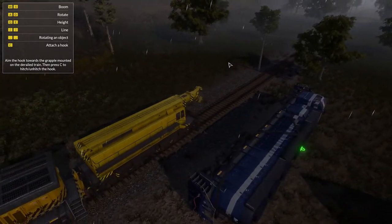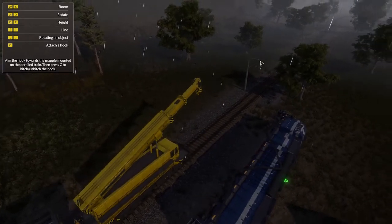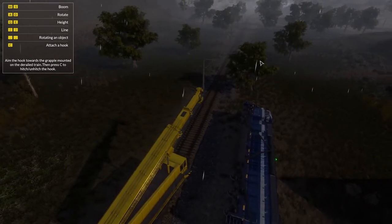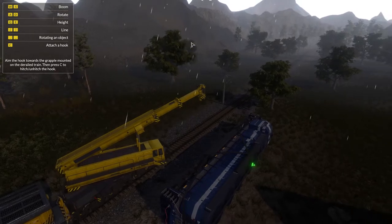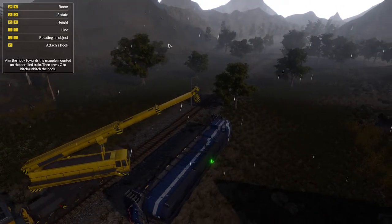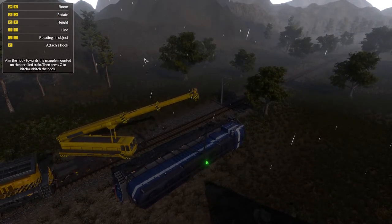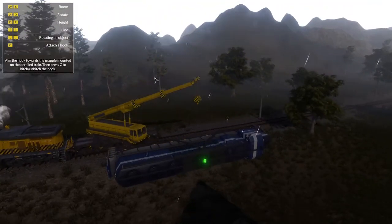The boom. No, not the boom. Height. There you go. We need the height. Then we need the boom. Then we need to turn. This is amazing, man. And we need to use the line, of course. The line, where is it? Tempest, line. God damn, go down, line.